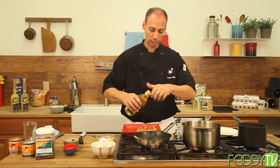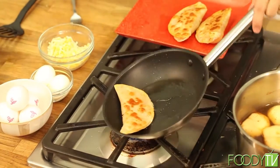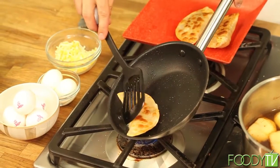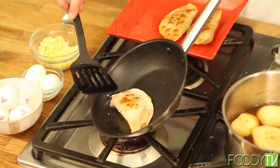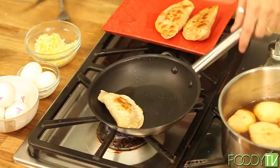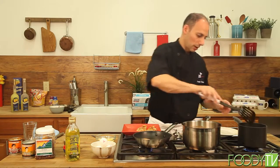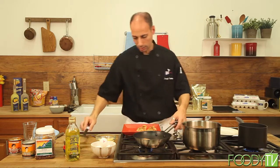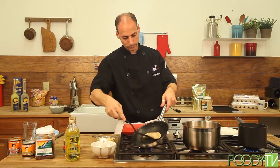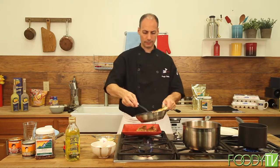A little more, just a little more. Looking good. All right, just another couple of seconds. We got our beans here. We're almost ready for our eggs. It's almost ready to go. All right, I think we're done. They're finished.